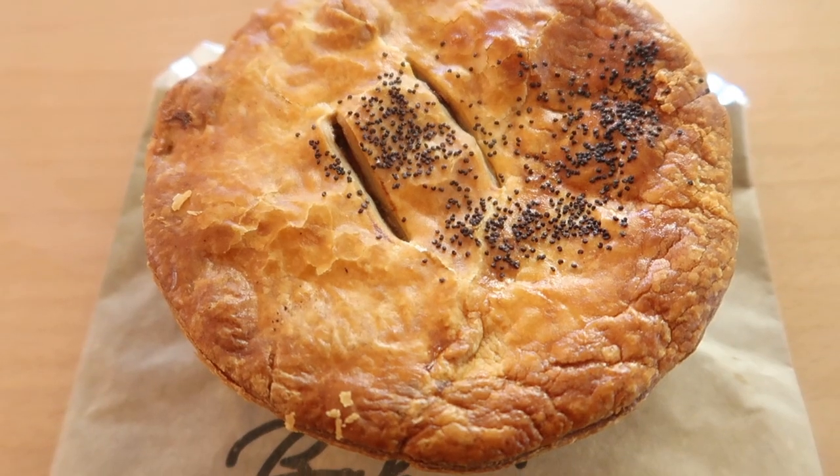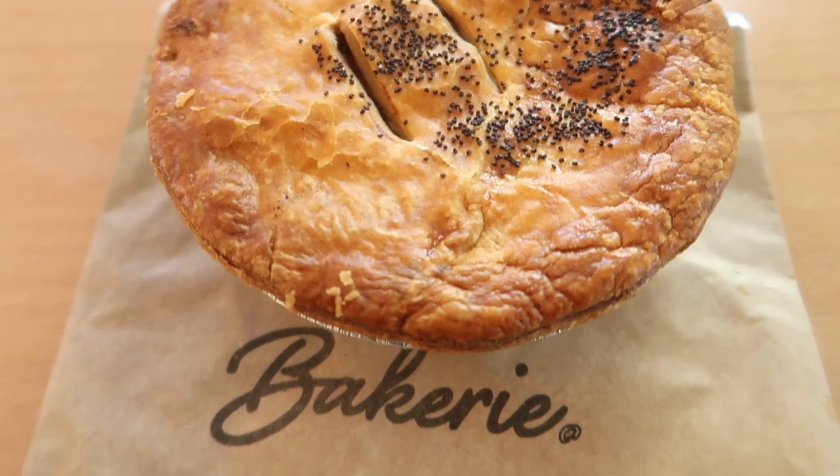pie. All right, we are back. This meat pie smells so incredibly good. I've just started preheating the oven. I might just put it in the oven for maybe a minute or two, just to heat it back up a little bit again.